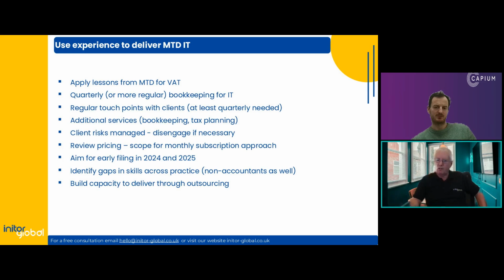And those quarterly or more regular touch points really are invaluable in helping your clients understand how they're coping with the new regime as well. So I would say at least quarterly is needed. It might just be an automated email inviting them to get in touch if they've got any problems, or it may be a quick call if they haven't submitted information that you expected.